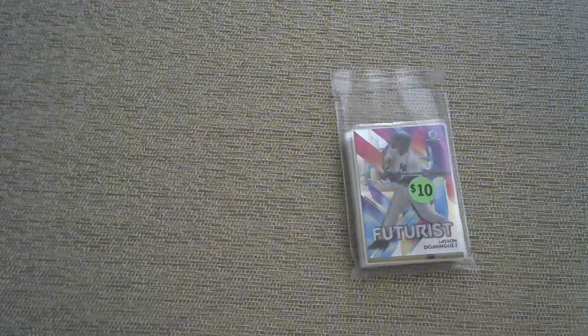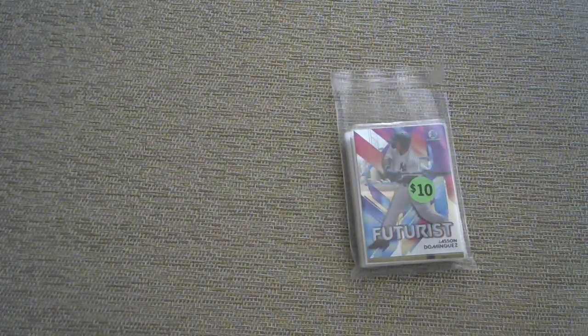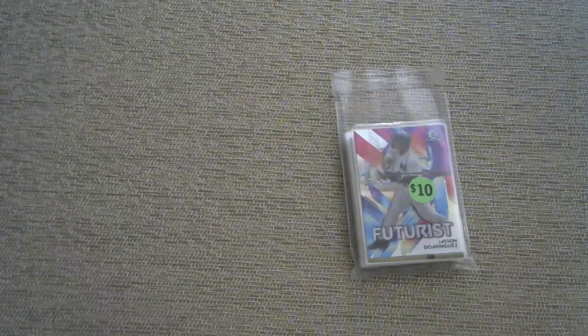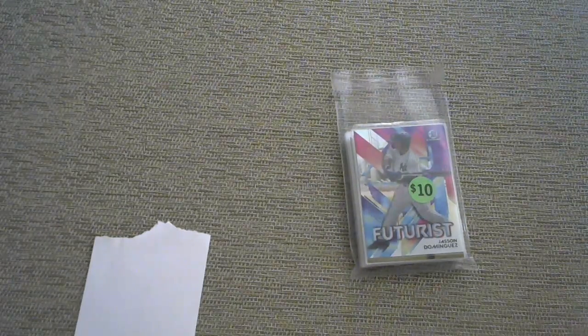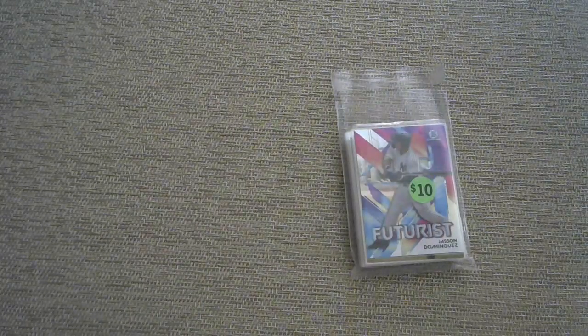So, as you can see, I put it back in the thing. I got to label them Yankees 1 and Yankees 2, so you guys know the difference. More importantly, so that I know the difference.